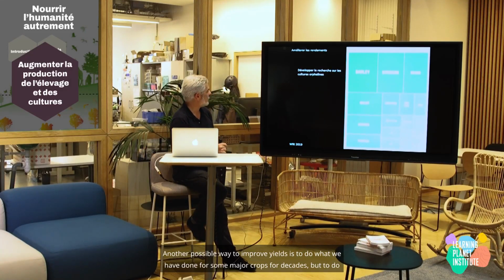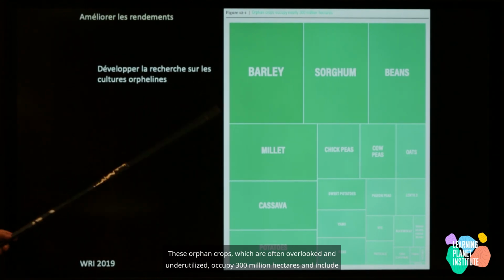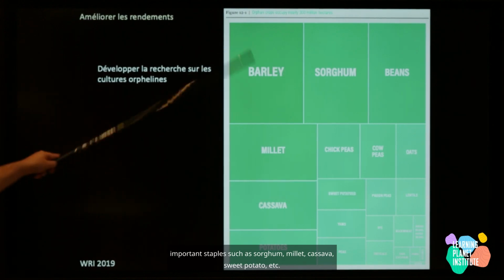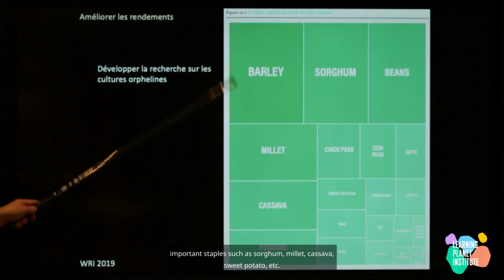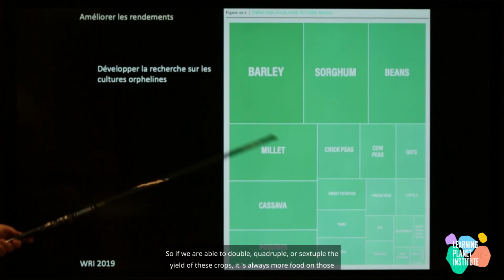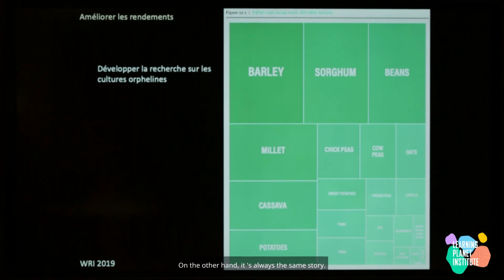Another possible way to improve yields is to do what we have done for some major crops for decades, but to do it with what are called orphan crops. These orphan crops, which are often overlooked and underutilized, occupy 300 million hectares and include important staples such as sorghum, millet, cassava, sweet potato, etc. These are plants that have not benefited from agronomic improvement or not enough, and on which there is a lot of room for maneuver. So if we are able to double, quadruple or sextuple the yield of these crops, it's always more food on those 300 million hectares, which means fewer hectares needed. So that's one way to do it.